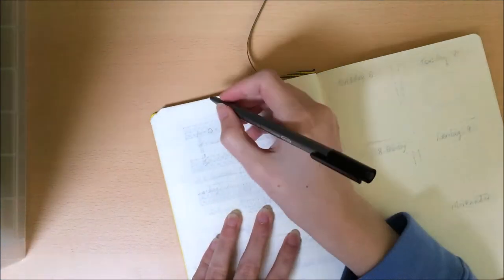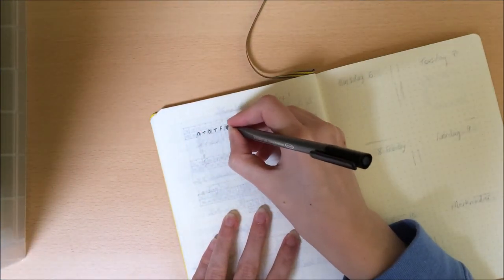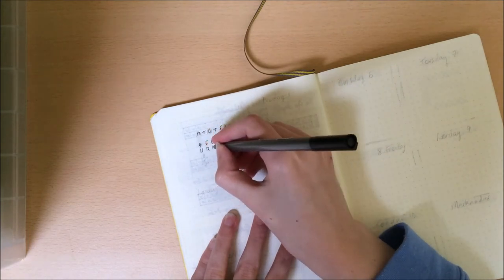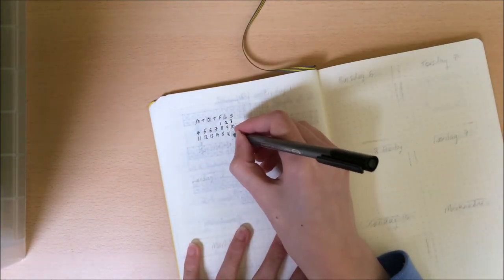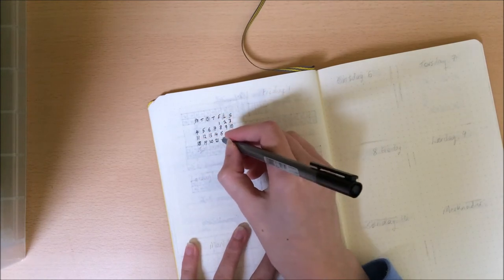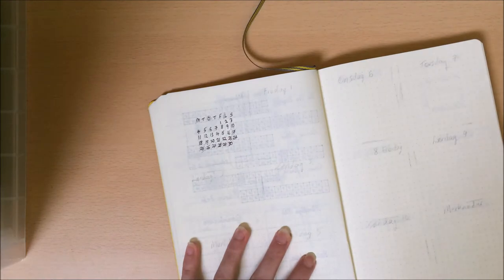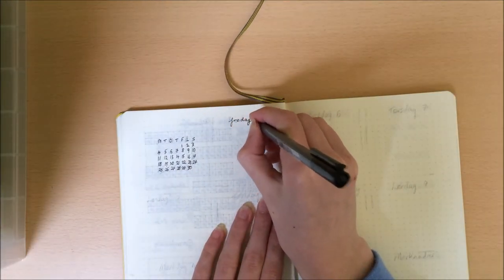Now on to my first of four, maybe five, weekly spreads. Nothing different here. I still have the calendar on the top left side of the page. I have each of the days. There's a section for events related to college, my own personal life, and a to-do section.